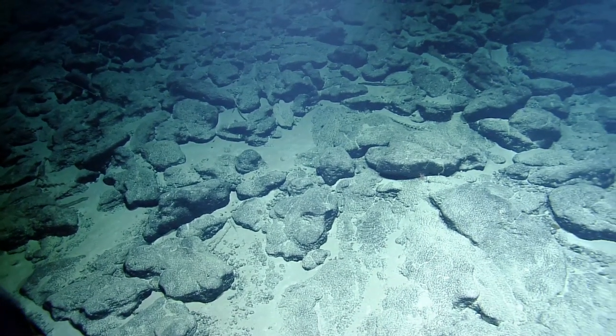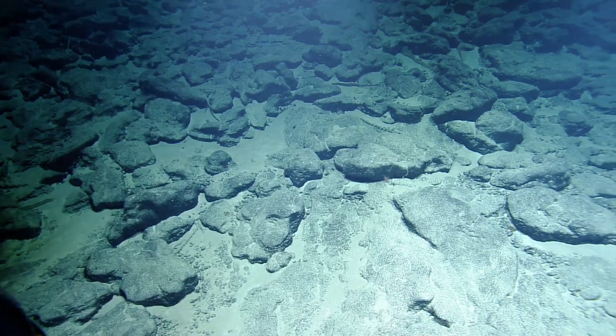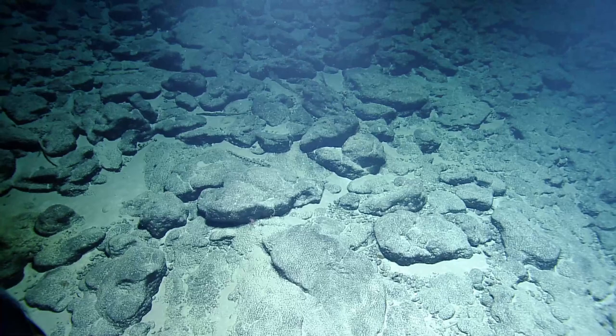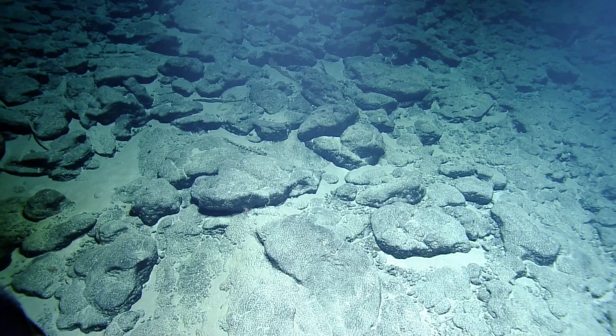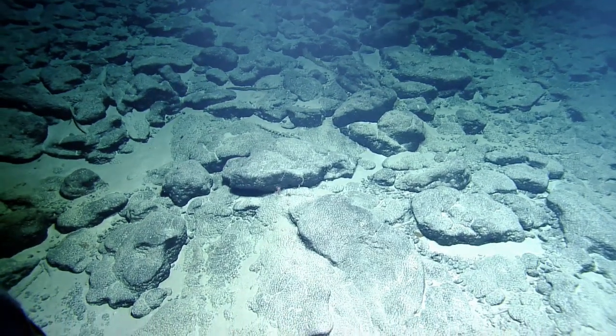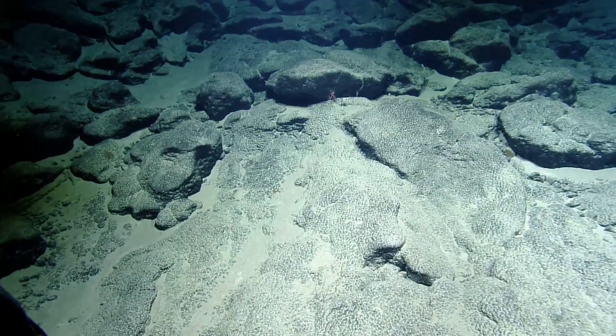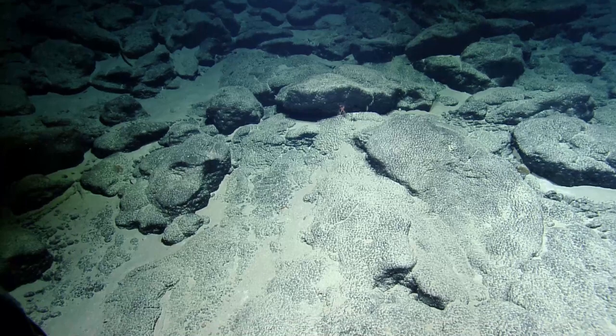Is that something red right there in the middle? Do you see that? Red, like... Oh, yeah, right there. Like a little... Are you looking for a shrimp? A resident shrimp. Look at how much dead sponge material there is. Oh, yeah, there is something. It's right there. What are you? I'm determined to get the shrimp.